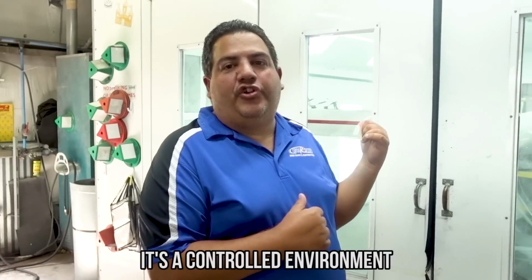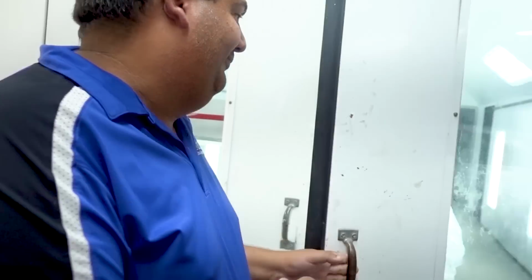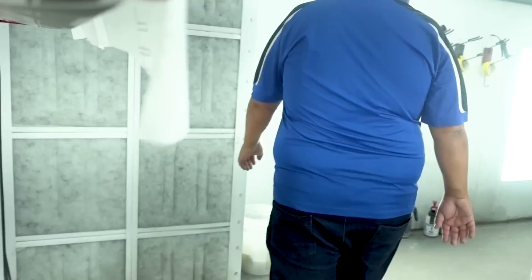Dude, this shop looks freaking awesome. What do you got back there? Is that a paint booth? It's a controlled environment to do a clean, perfect paint job. Should I close the door behind me? Yeah.